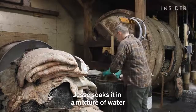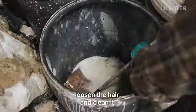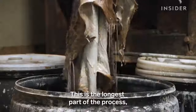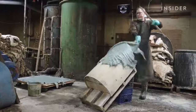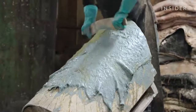Jesse soaks it in a mixture of water and calcium hydroxide to break down the fibers, loosen the hair, and clean it. This is the longest part of the process, taking at least 2 weeks. Then it's time for dehairing. Jesse scrapes at the skin, pushing the hair off.